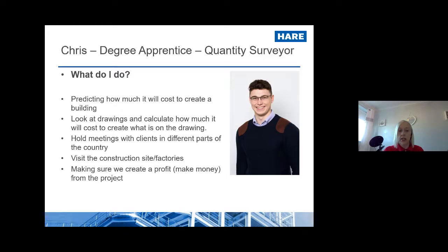Most importantly, what Chris does is make sure we make a profit from the project. So basically we make money, because without making money, none of us can be paid. So Chris's job is really important in terms of making sure that we're bringing the money in. So Chris is doing a degree apprenticeship and he's just in his last couple of weeks at Salford University and he's looking like he's going to get a first class honours degree.